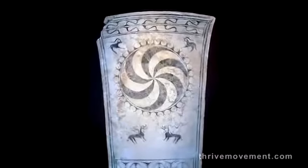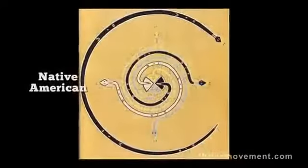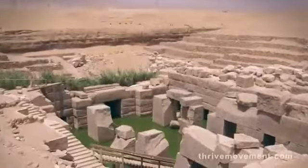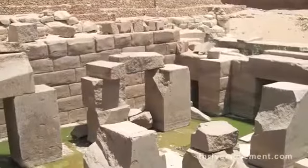Some of the scientists at the symposium showed me how the torus has been encoded by different cultures for millennia. Apparently, ancient cultures had embedded this code in the most enduring forms then possible: in stories, in icons, in alphabets, and buildings. Here we are at one of the world's oldest sacred sites, the Osirian Temple at Abydos, Egypt. Very little writing is found in the Osirian Temple. However, there is one very significant piece of information in that temple.